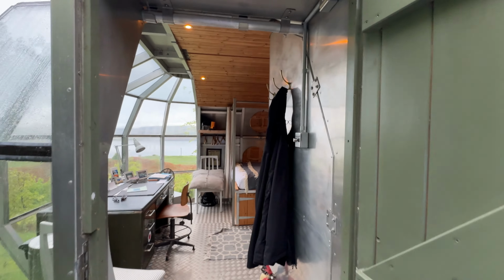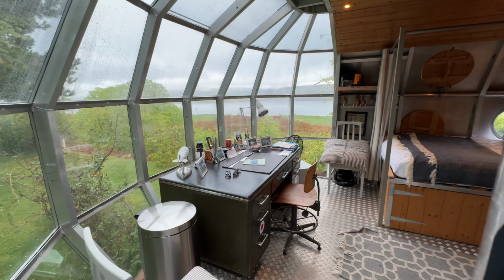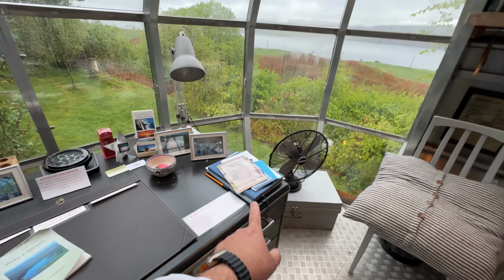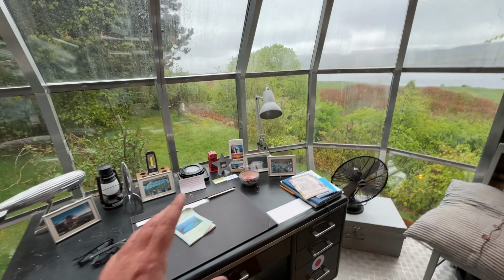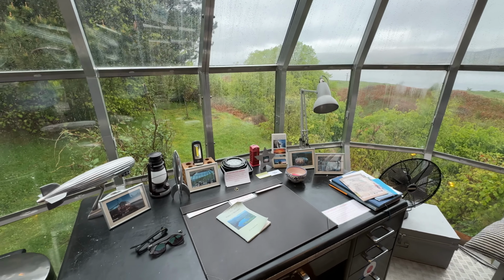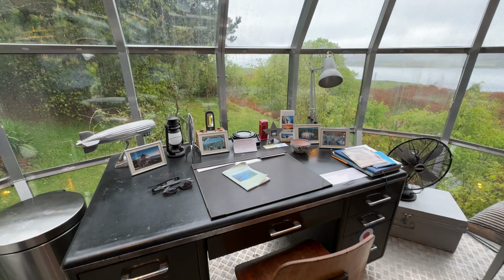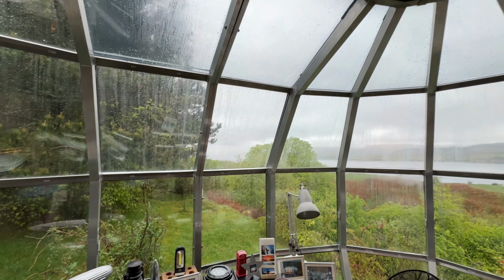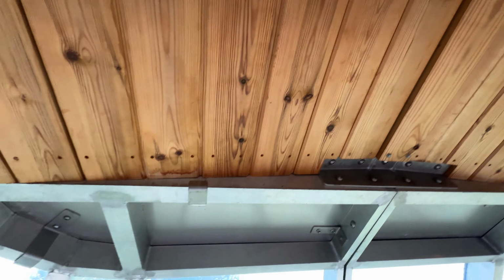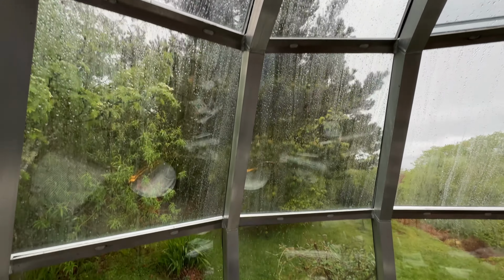So this is the airship. Nice little writing desk. And there's a comments book. Someone in the comments book said they had model aeroplanes and just spent the time building model aeroplanes with his husband. But how cool is that for a writing desk? Do you know what I mean? If this could be an office. And you know, it goes right up. Nice wooden ceiling. But it's all fabricated, lovely.